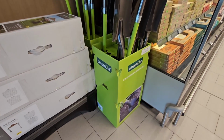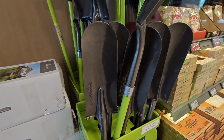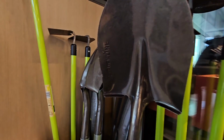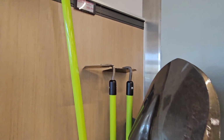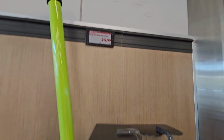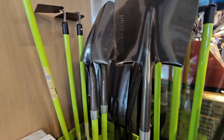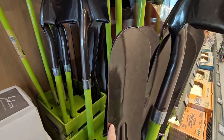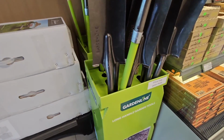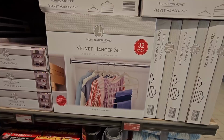Now, I do like these, all the different garden tools, but I like the shape of the shovels. You have that narrow one, there was one like square, and then you have a wider one here. Especially because depending on what kind of hole you're digging, you know, what plant you're digging it for, I like that because the narrow one, in my opinion, I think is really good for planting roses. And so these are really interesting in the price, $12.99 for them. And I like the long handles.